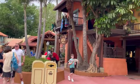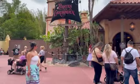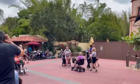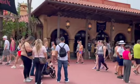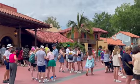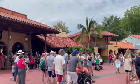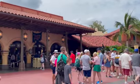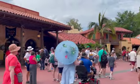Over here is the Tortuga Tavern. There's lots of places to eat and drink at Disney. Again, people say it's expensive, but in all honesty, compared to every other attraction place or even most restaurants now in town centres, it's not that bad in all fairness. And obviously you're paying a bit for the convenience, but you also get to try different styles of food in the different lands that all relate to that, so it's part of the fun.